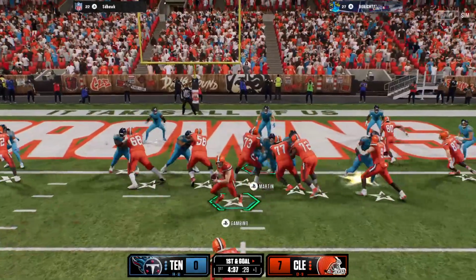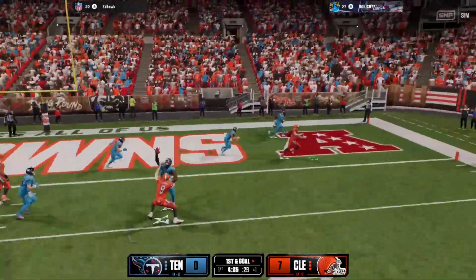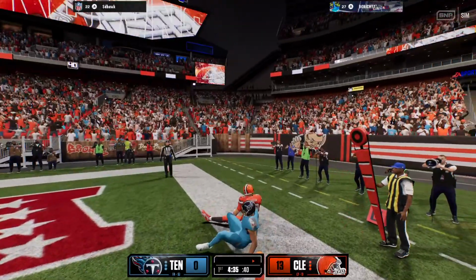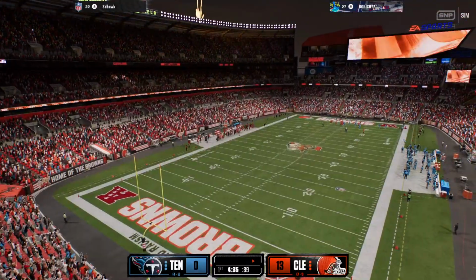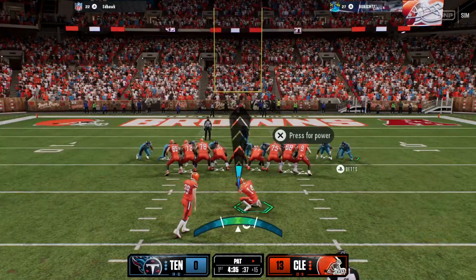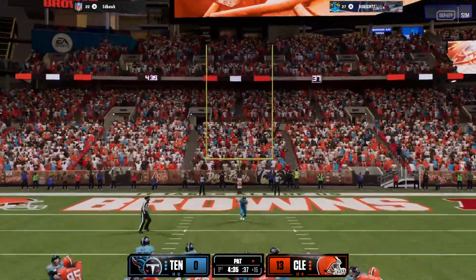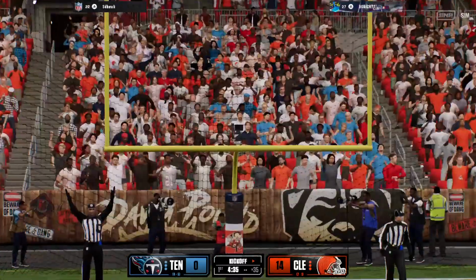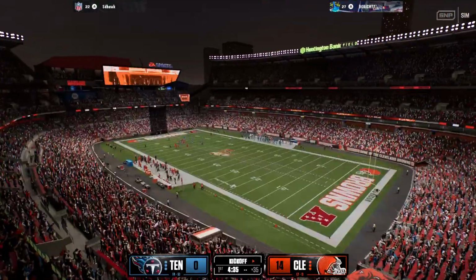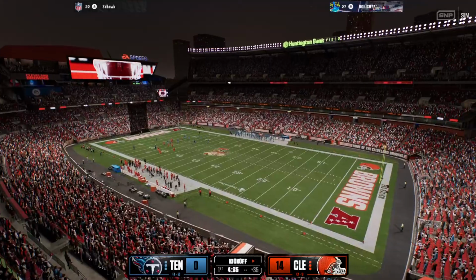Off the play fake, he'll look to throw. It is brought in the end zone. Touchdown, Browns. That's his 8th touchdown of the season. Extra point by Little is good. And the Browns will extend their first quarter lead. It's now 14-0.